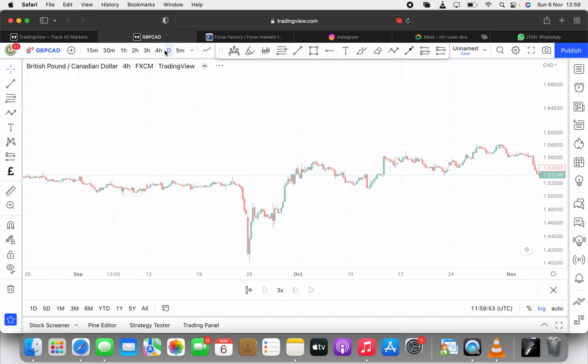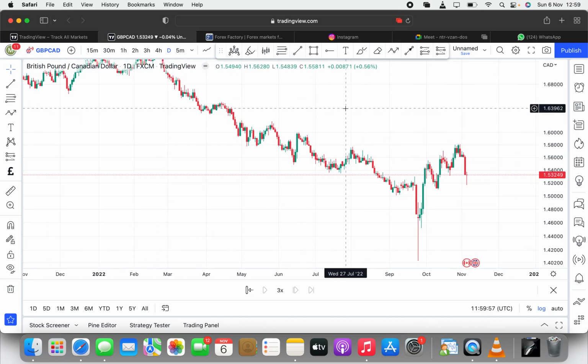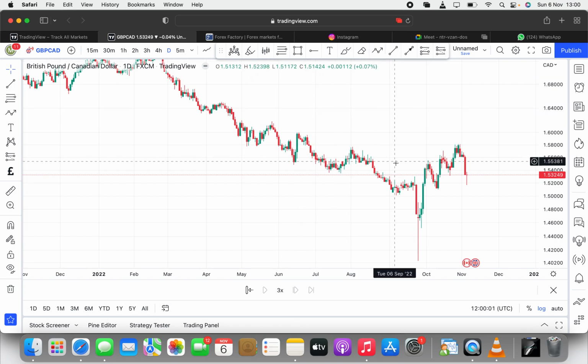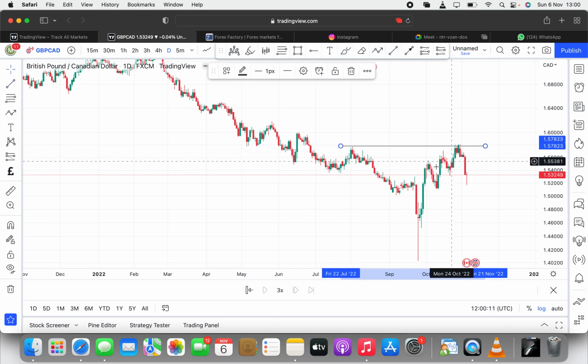If you look at the one day time frame, you see there's a downtrend, and now it's almost forming a change of character here, but it never did happen. So we consider seeing more drops on this pound pair. You see, it was never taken.